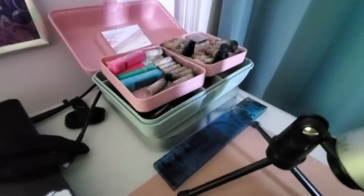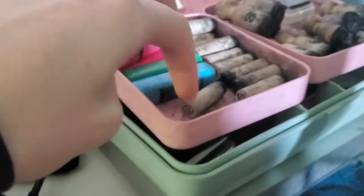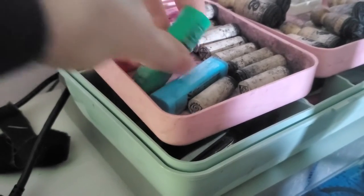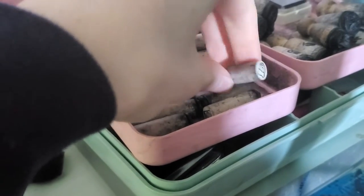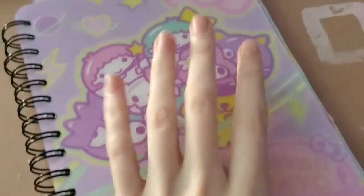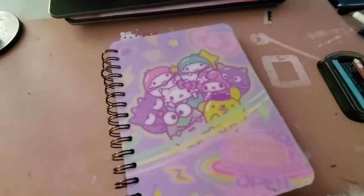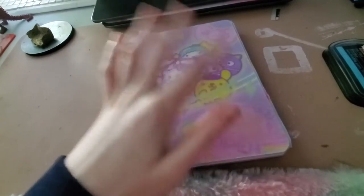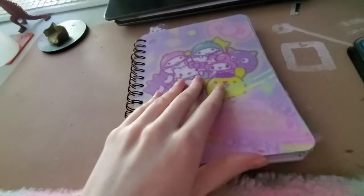But basically, if you don't know, every stamp represents a task. So I have all of these stamps and each of them represents a different thing. Like this is straightforward, wash the dishes. That's what that stamp means. And then I have a little journal where I put the stamps. I know that I did the thing, and also it encourages me to do the thing because I get to do a little stampy stamp.